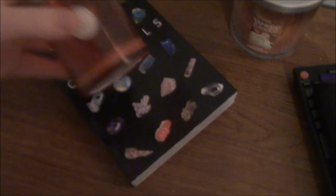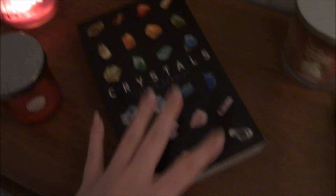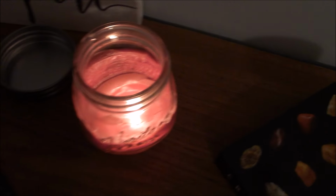I have a candle, which I'm setting on top of my little crystals book. It's a book about crystals. Another candle that is dead, so I'm just using it to melt more candles. This little thing that says suck an egg, because some people just need to suck an egg. And this little thing that says inspire. I'm not really for the cheesy quotes, but I do like sunflowers. Oh, and this is currently my Pink Sands candle from Yankee Candle inside of a dead candle.